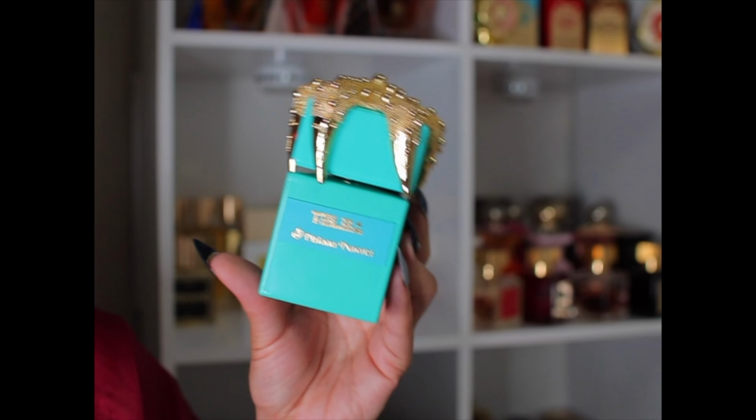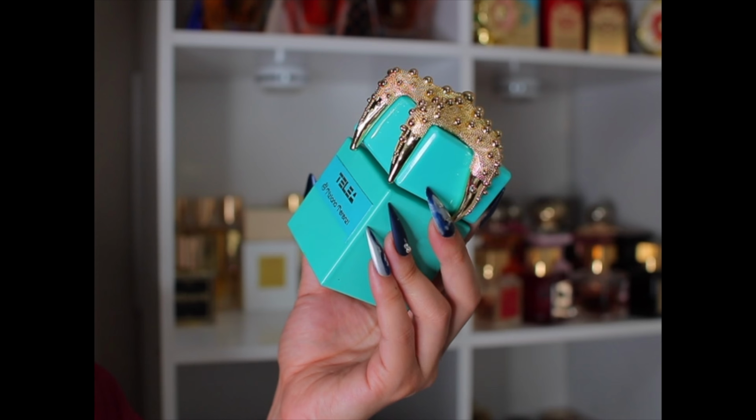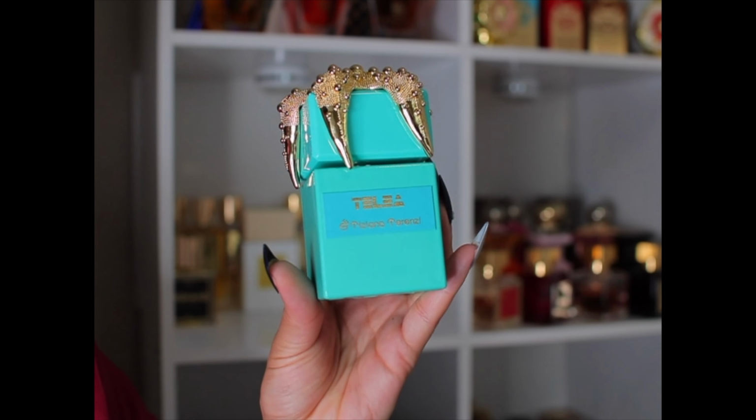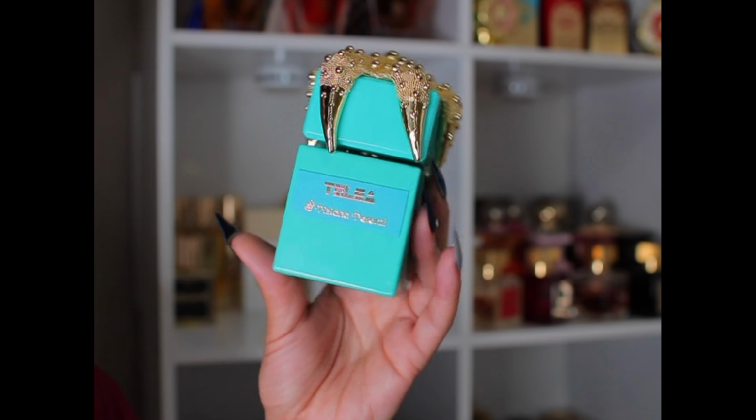The projection, sillage, longevity, everything on it was really good. Like, I feel like it's a great fragrance for summer, especially if you're going somewhere nice and tropical, and it's like a dinner date night fragrance for me.